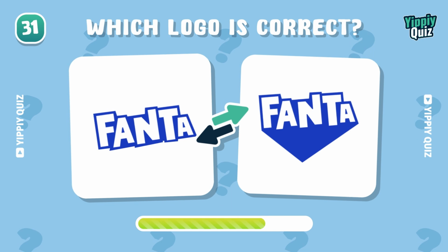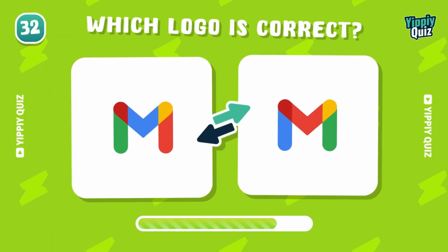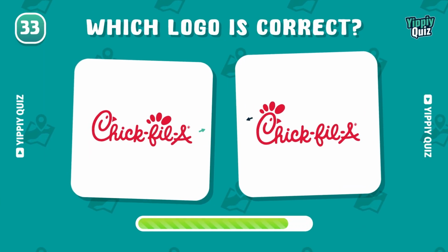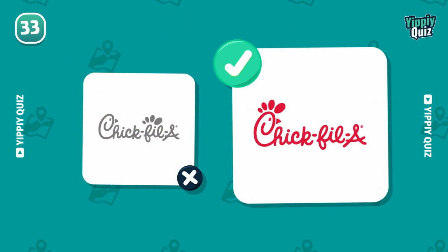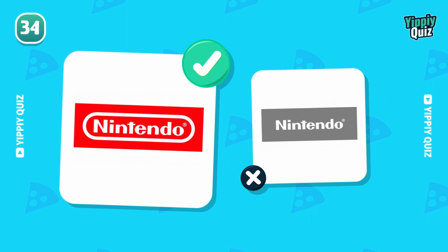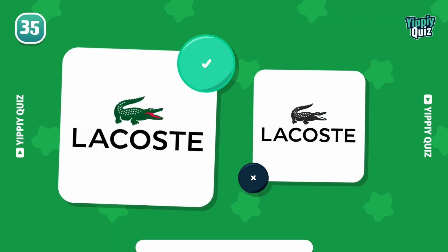How about this font logo? Yep, the right one. Do you play Nintendo? So this is very easy for you. Next logo. You're the best.